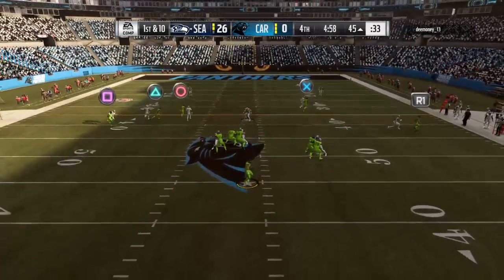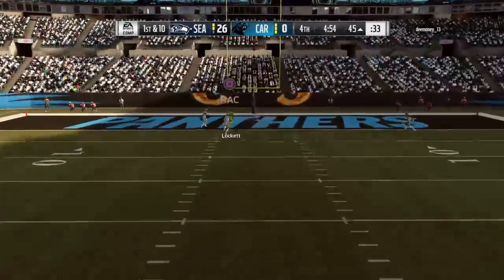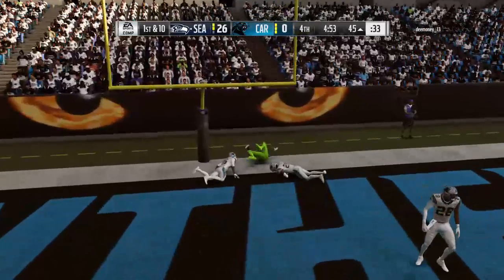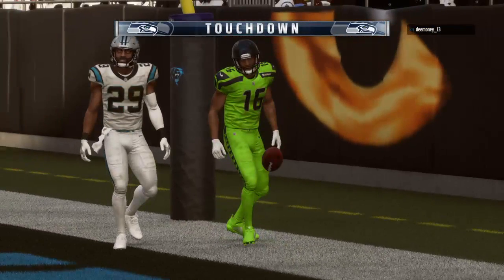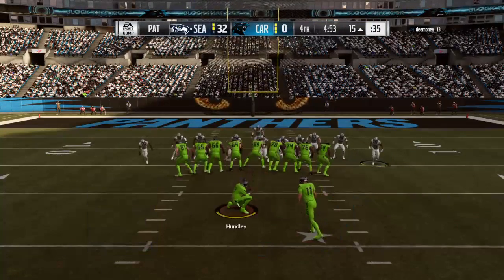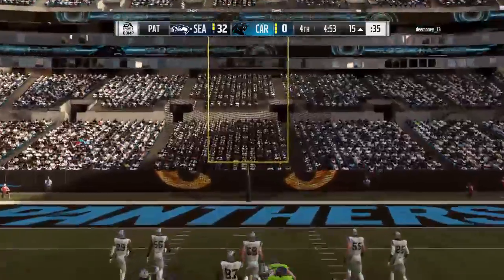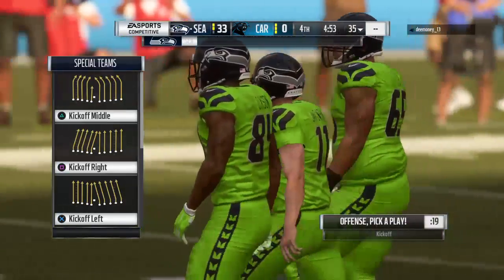From the gun, it's Wilson. He lets it fly for Lockett. End zone, caught. Touchdown, Seattle. Tyler Lockett, 45 yards. And the Seahawks are running away with this one. Janikowski adds the extra point, and the lead will swell by 1 more.